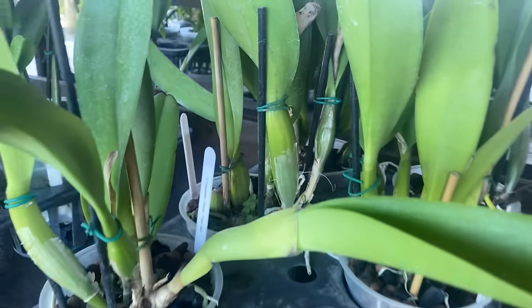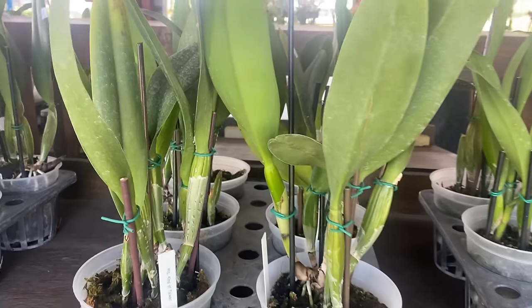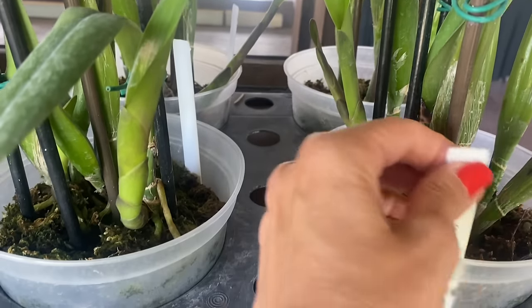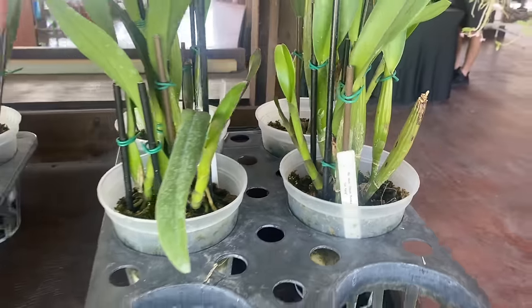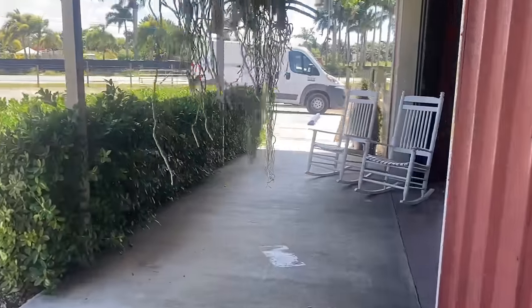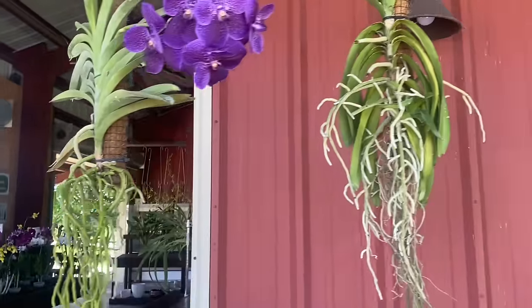Look how big these are. Look at this. New growth. She just gave me an idea of putting them on a moss pole. How cute is that?